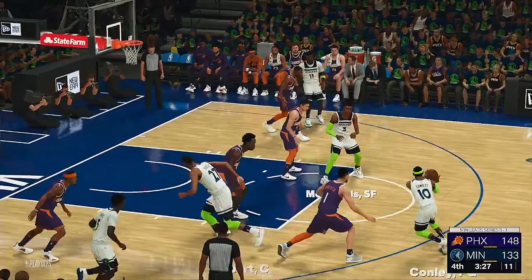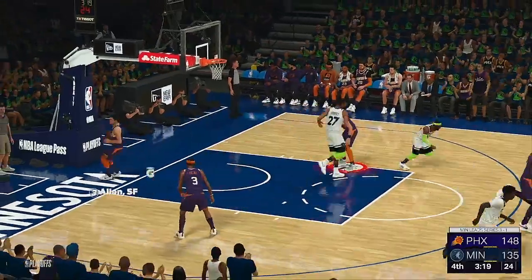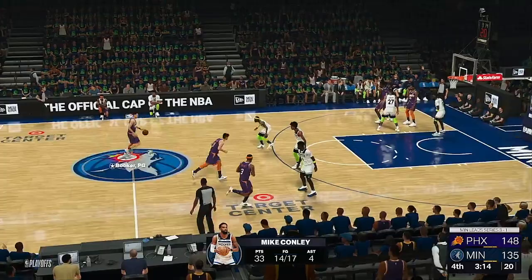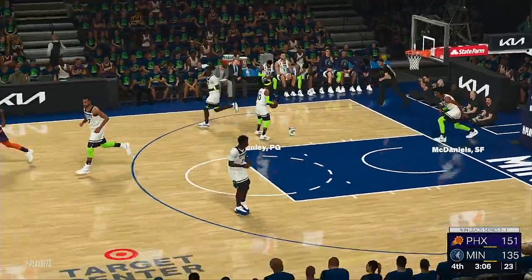Pass to McDaniels. Here's Conley. Lays it up and banks it in. Conley's got 14 points now in the second half. That's what you call playing big. He just stays committed to the attack mode. And sometimes that's the best policy when you're going up against a big guy.